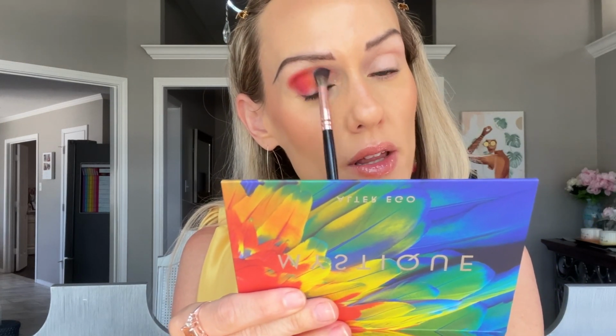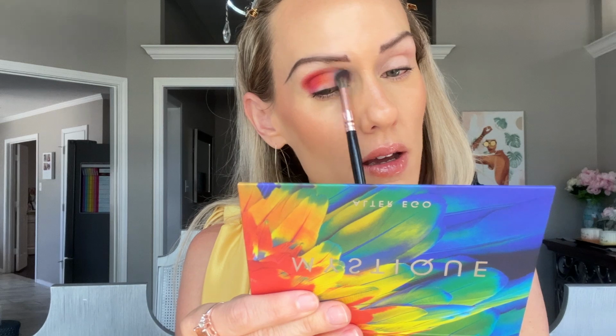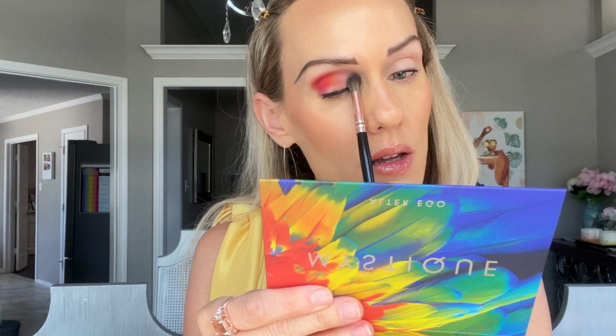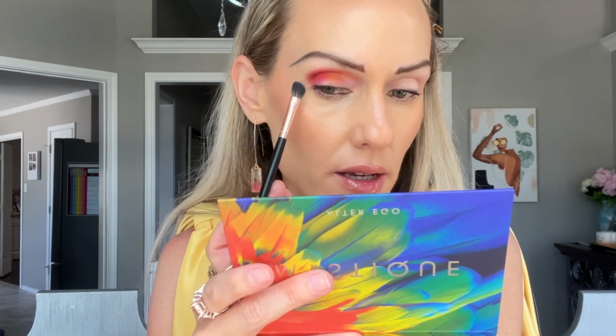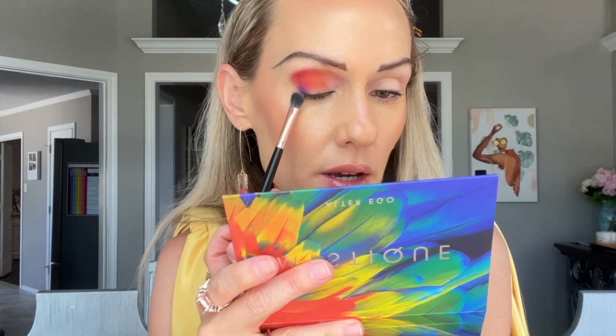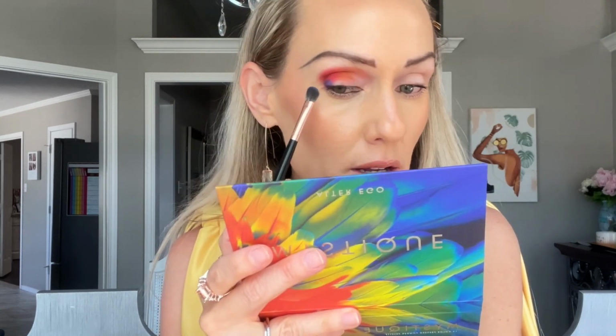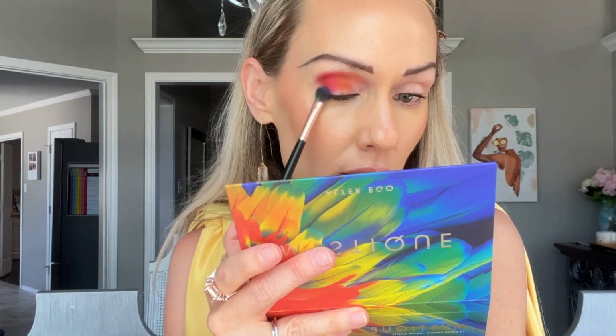Those are really pretty blended together. I really, really like that. Okay, next I think I want to go in with Azure. So it kind of looks like a purpley blue. And I just want to lay that down right here. Oh yeah, I like this shade. Okay, I'm eating my words. There's quite a bit of pigment here.